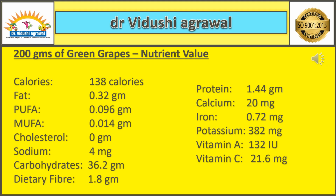To this meal, one part is the vegetables and the other part is the fruit. Now here we have taken 200 grams of green grapes. So let's see the calorie content of these green grapes. Calories is 138 calories. Fat is just 0.32 grams. I'm sure it is very negligible.